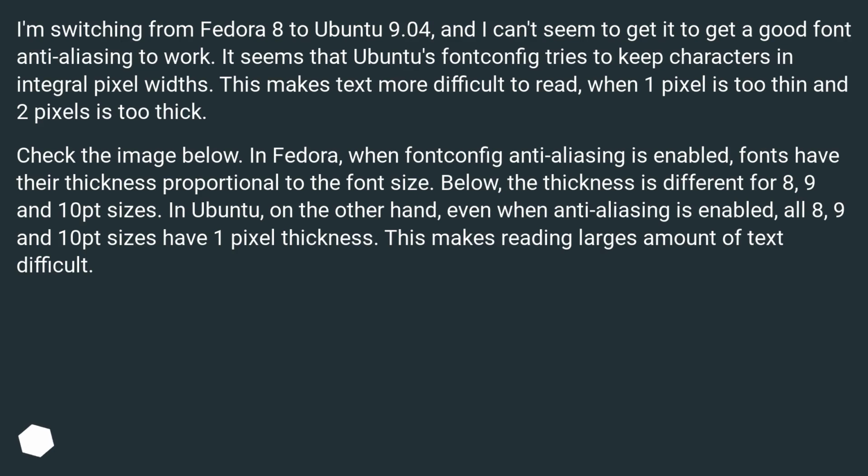Check the image below. In Fedora, when fontconfig anti-aliasing is enabled, fonts have their thickness proportional to the font size. Below, the thickness is different for 8, 9 and 10 point sizes. In Ubuntu, on the other hand, even when anti-aliasing is enabled, all 8, 9 and 10 point sizes have 1 pixel thickness. This makes reading larger amounts of text difficult.